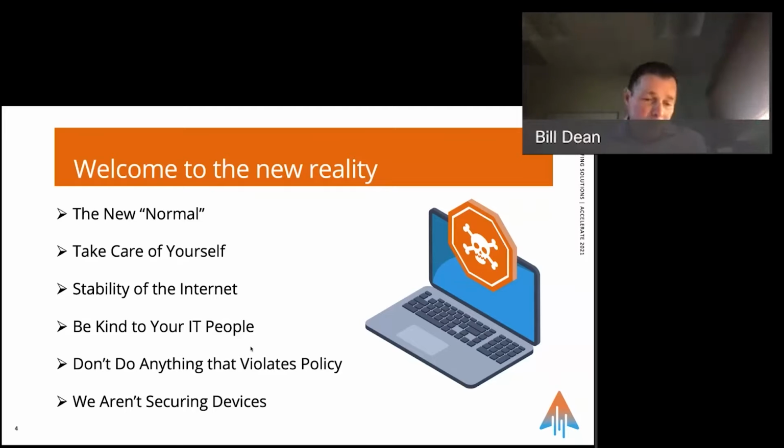Probably one of the best MacBooks ever made, but the value of that MacBook does not even compare to the value of the data that's on that MacBook. Your iPhone, I realize you paid $800 for a new iPhone. That's expensive, but what's on that iPhone is more valuable than the iPhone itself. So let's keep that in mind as we go through things.